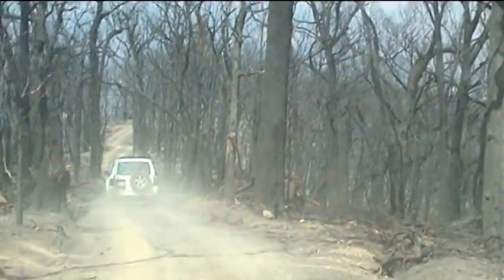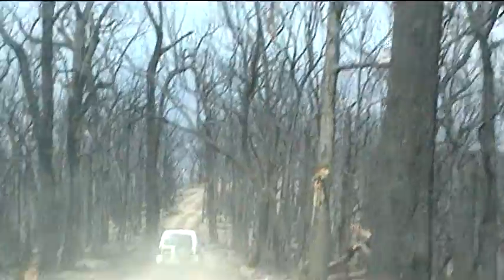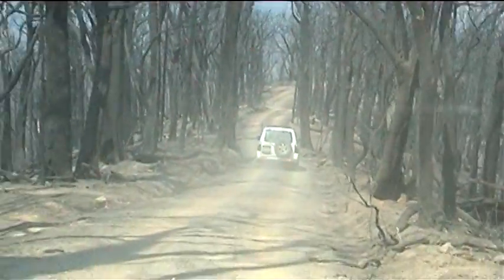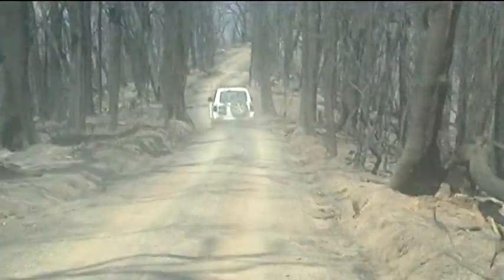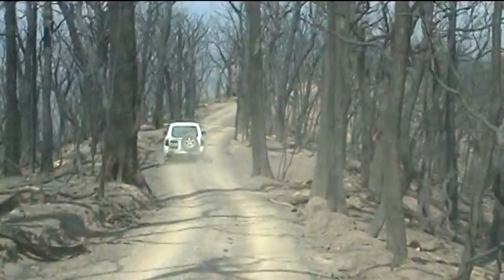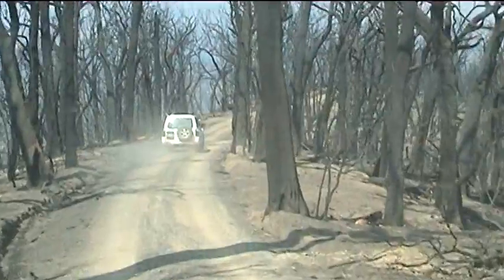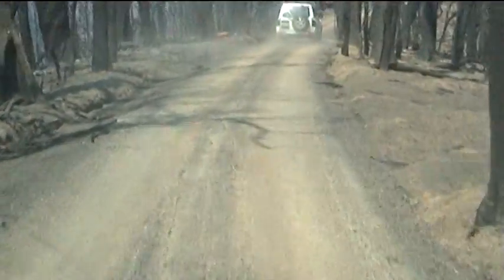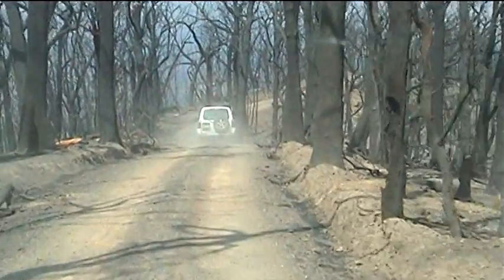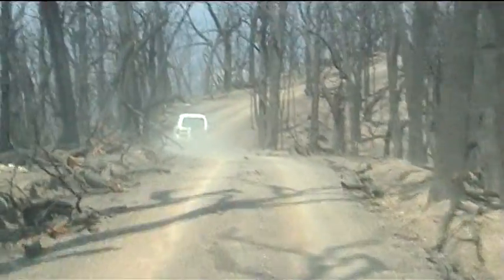These are the sorts of places we have to go through. This is some of the things that I've seen while I've been here. It's absolutely appalling. I can't roll in second gear, it's too fast, so I'm just rolling in first gear. And of course these guys have got four-wheel drive and I've got two-wheel drive. I don't want to get too much slip on this gravel because there's nothing to stop you going over the edge.